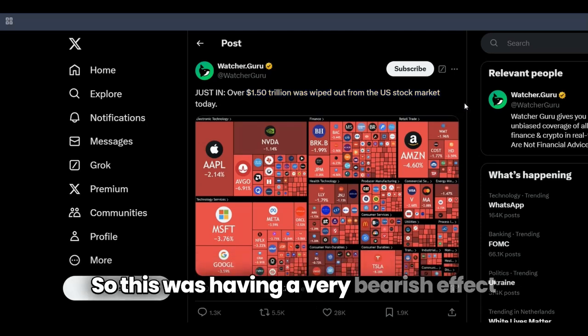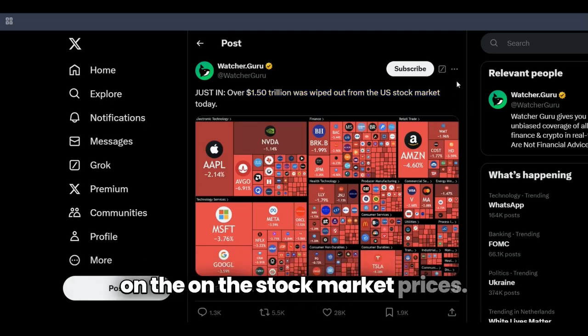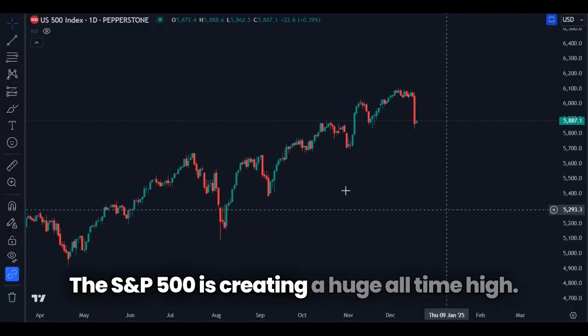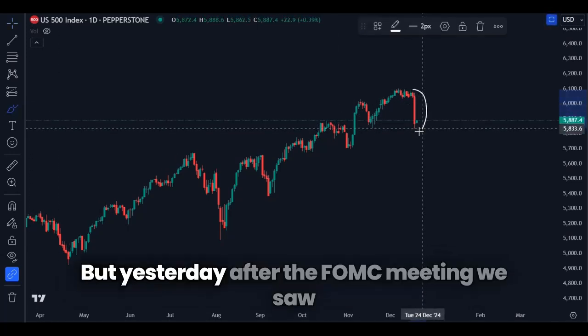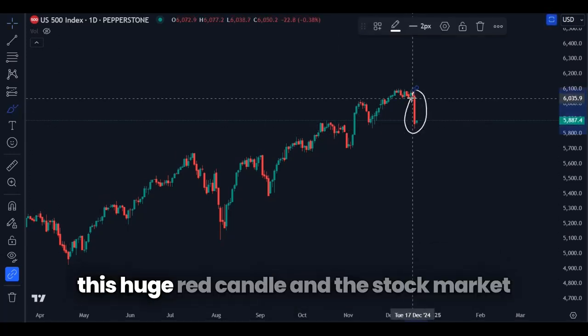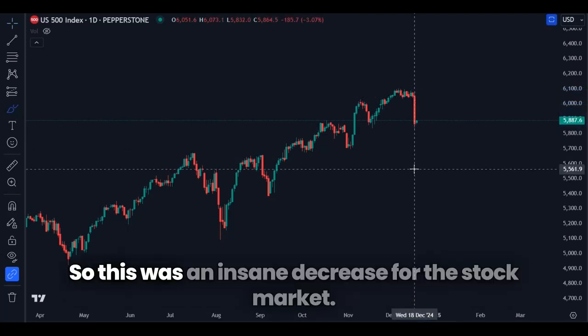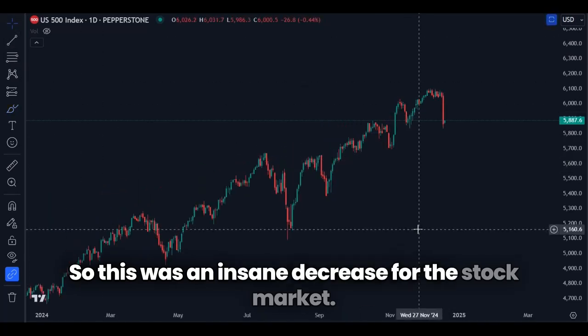So this was having a very bearish effect on the stock market prices. And as we can see on the charts, the S&P 500 is creating a huge all-time high, but yesterday after the FOMC meeting we saw this huge red candle and the stock market almost fell more than 3%. So this was an insane decrease for the stock market.